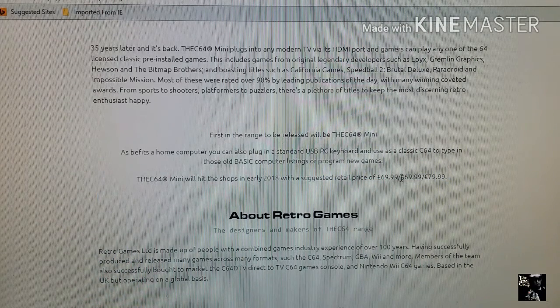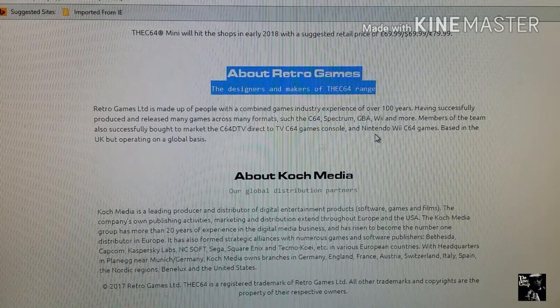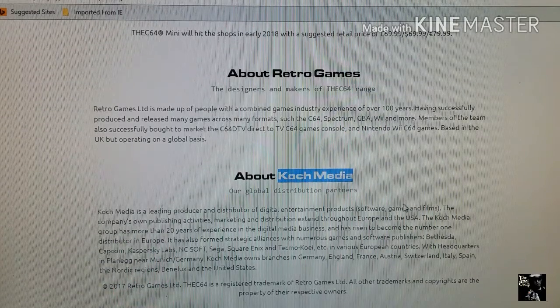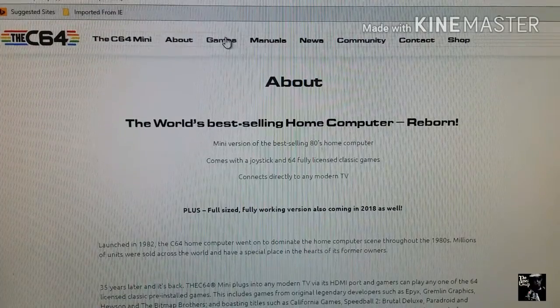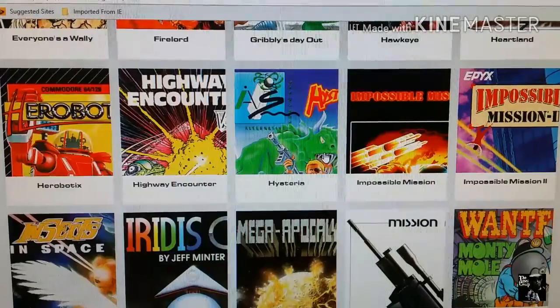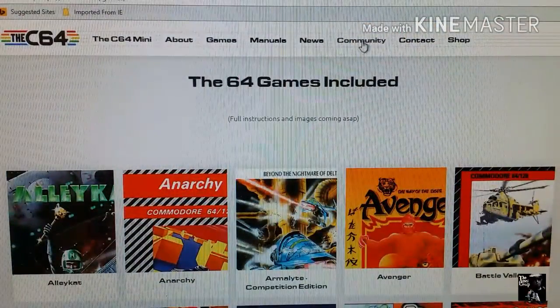And it's going to retail here in the States for $69.99. I think that's a fantastic deal. And then they go on to talk about the company that's producing it, Retro Games something or other, Limited, I think they're called. And this is who's distributing it, Koch Media, or Koch Media, however you want to say it. I believe it's Koch. And that's really it. And the games page doesn't have any more than the other page does. Just bigger pictures. And news, community, contact, and of course shop.